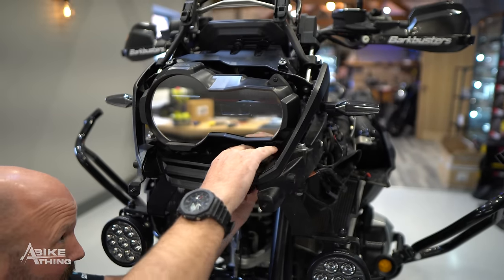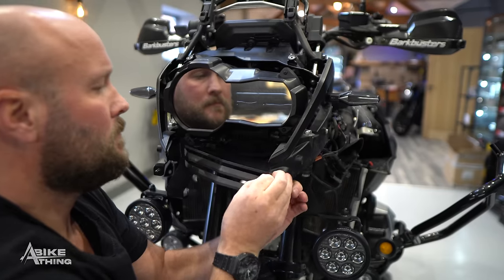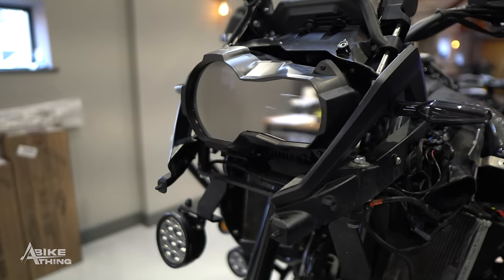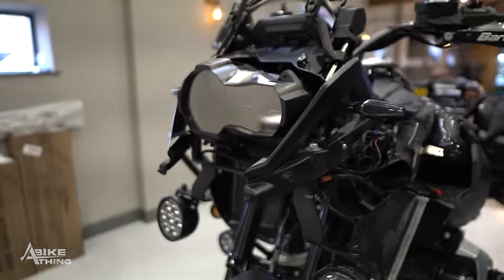Stay tuned to the end of this video because we're going to show you something very cool with the ammo guard. Right now we can see Tom's face in it, but at the end I'm going to show you a new filter that we've got behind there, because right now all you can see is a mirror, but we've got something cool behind there. Not road legal, but it's cool.